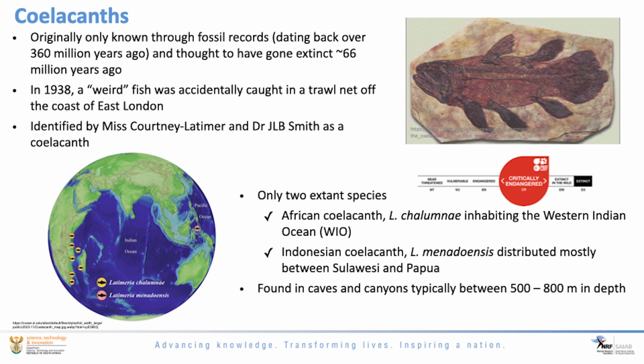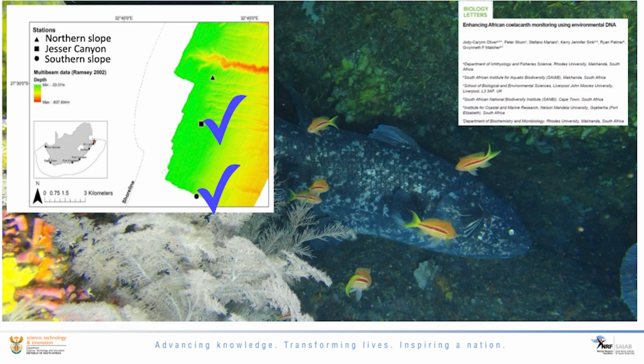70 years ago or so. It's a very interesting story. I'm not going to go into all the details, but just to say that the African coelacanth has been mapped out since that initial discovery, and it's found on the eastern coast of Africa. And it's found in deep caves and canyons, typically between 500 and 800 meters in depth. This is what a coelacanth looks like. It's got these beautiful spots, and as it lives in these deep caves and where it is very camouflaged.